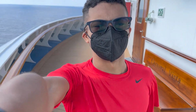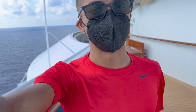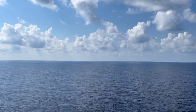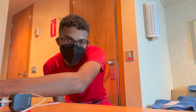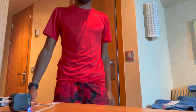And I'm up here on the, I don't know which deck I'm on, but I'm all the way in the front of the ship right now. I'm actually right above where the captain and crew sit. So yeah, this is the Gulf of Mexico. All right, so I'm finna head to the pool, but you know I can't swim in this, so obviously I gotta change.